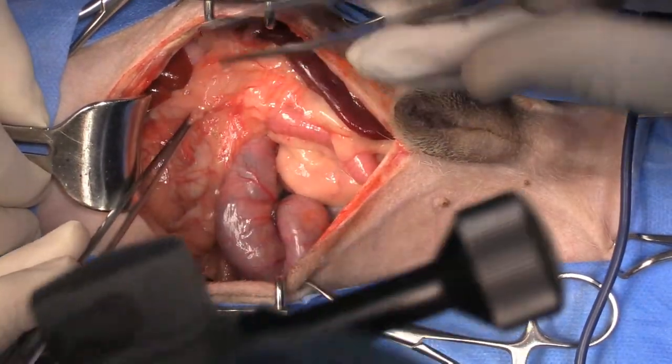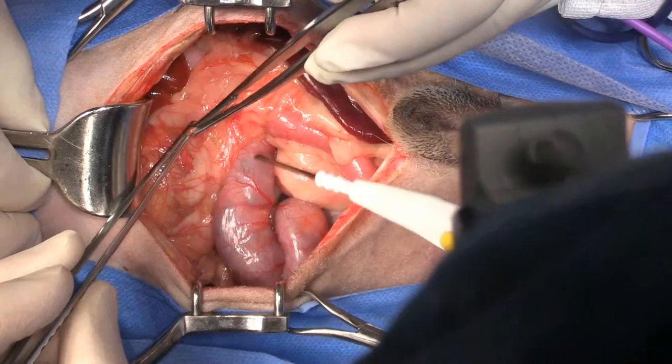Hold on to that, please. And then just grab onto that little bit of... Yeah.